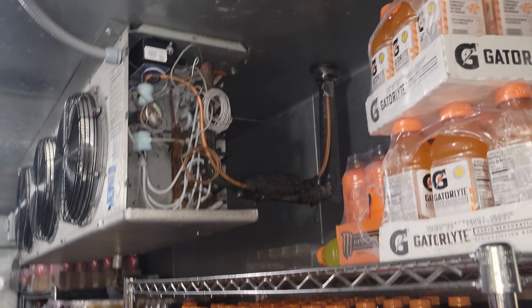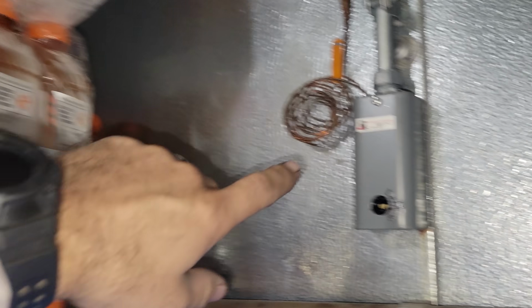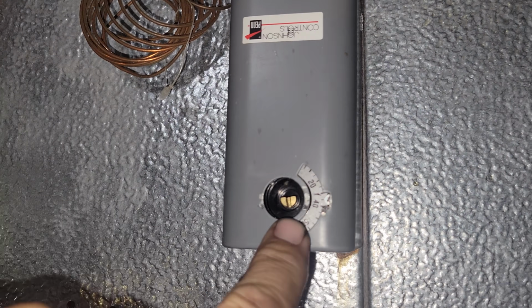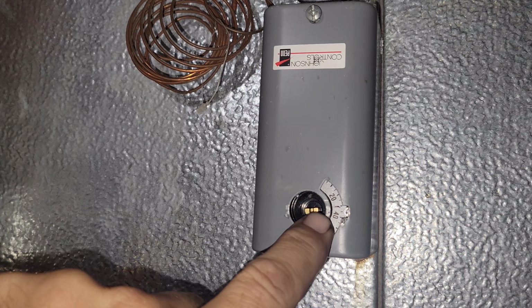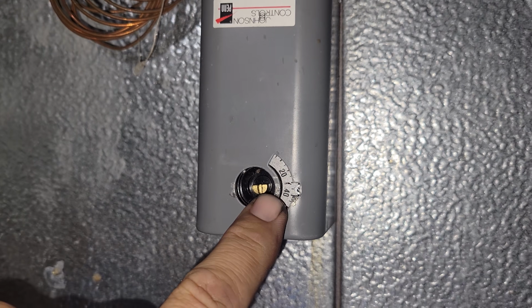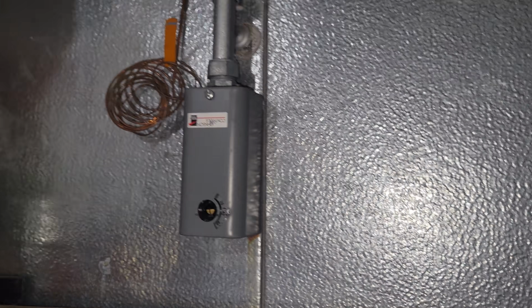These things haven't shut off again since I corrected the thermistor that had come out of the liquid line. Also, I adjusted the thermostat a little bit warmer. I calibrated it, so it's 40 degrees in here, and this is clicking at 40 degrees. But this was set at like 30. See, I put a pin mark where it was set, and that's a bit cold for this walk-in.